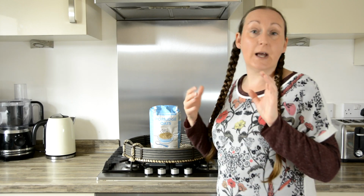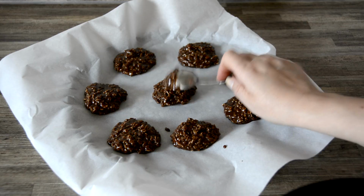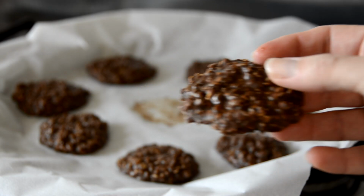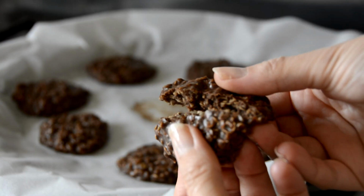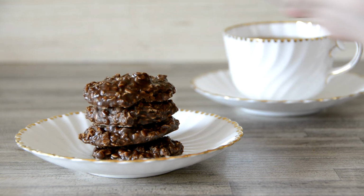Flapjacks are really easy to make, just with some maple syrup, some oats and maybe some chopped nuts. I also have a recipe somewhere on the channel for some no-bake chocolate oat cookies, which are really good. I've seen lots of recipes online for simple 2 or 3 ingredient pancakes using oats as the base and usually mashing up with a banana.